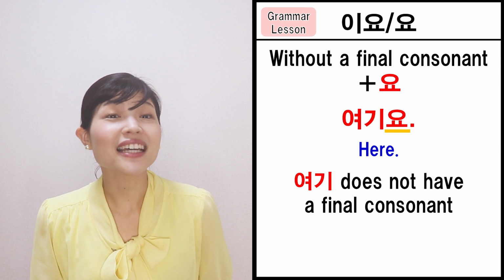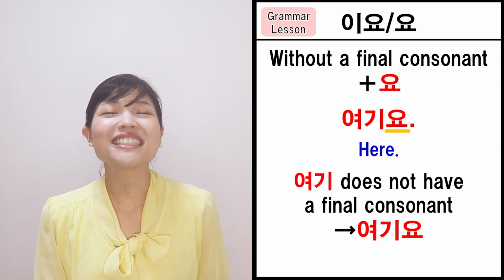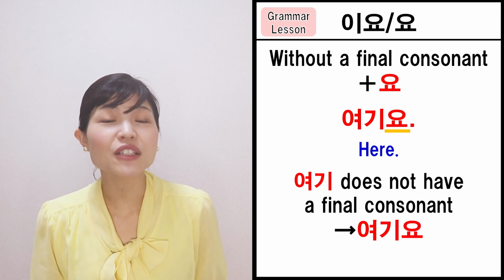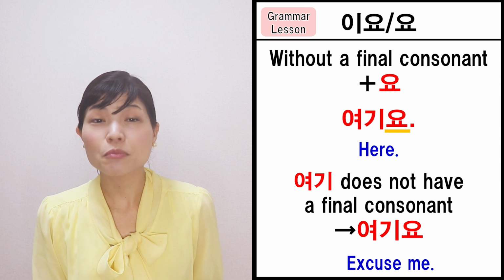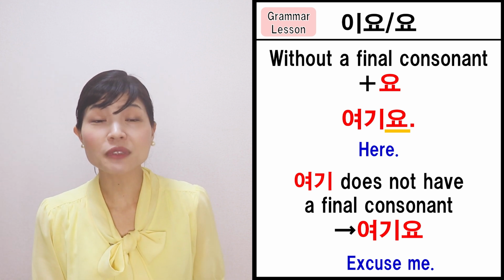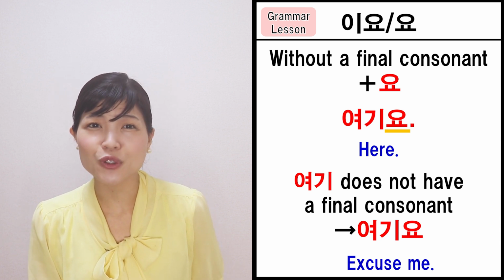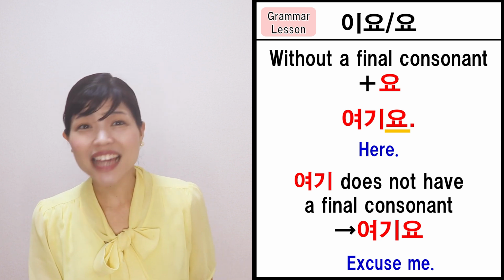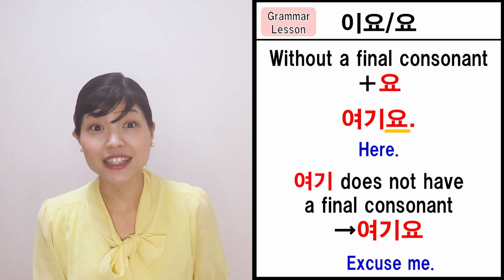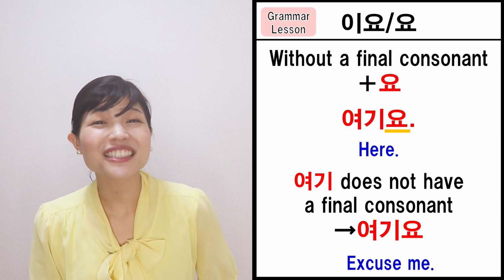Again, 여기 does not have a final consonant. So you add 요 to say 여기요. 여기요's direct translation would be here, but it means excuse me. So you can get attention from someone in service, especially when you are ready to order food in a restaurant, take a cab, or receive any other kind of service, you can use this phrase. If you are traveling in the near future, you might want to remember this phrase.